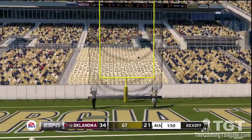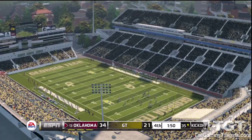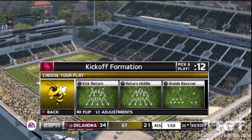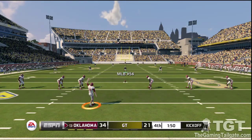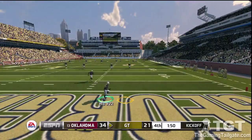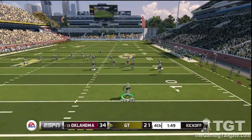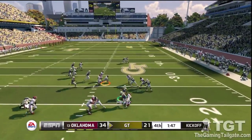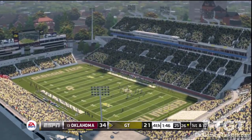Kick's up, and it is good. The kicker looks like he's ready to kick this one off. Nice kick, plenty of distance. And he's tackled at the 26-yard line.